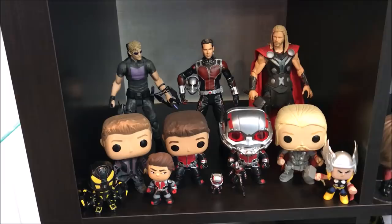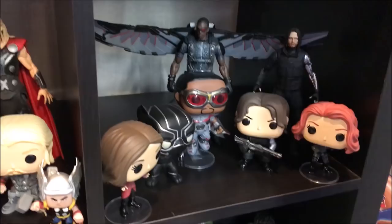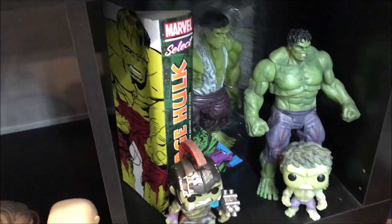Now most of this is all Marvel Select and pops as well. So we have Hawkeye, Ant-Man, and I believe that was the Age of Ultron Thor. Their corresponding pops and just some other random figures I've gotten in different boxes and things like that. Coming over here, we have Captain, Winter Soldier, and then just a bunch of the Civil War pops. Coming down here is my little Hulk shelf.